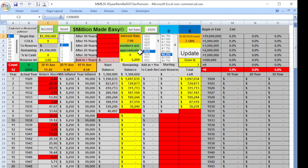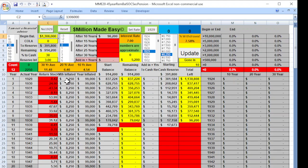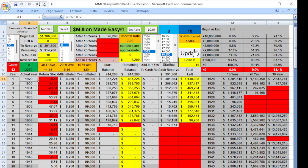But I also want you to realize if you take a 70-30 split, so when the market's going down, the money's coming out of the cash reserve account rather than the S&P 500, it'd help you out a little bit. I'll just go ahead and run the numbers for you and show you how many times in the last 100 years you'd run out of money. And like I said, this 7.58 really concerns me. It looks like 8 times you'd run out of money in the last 100 years.